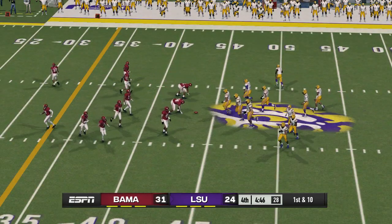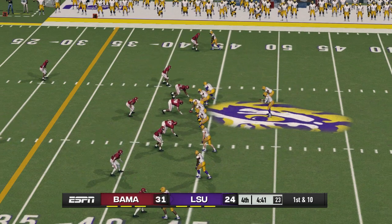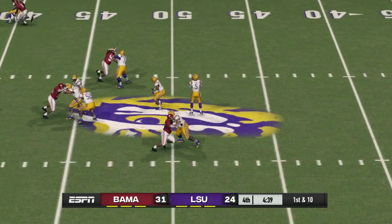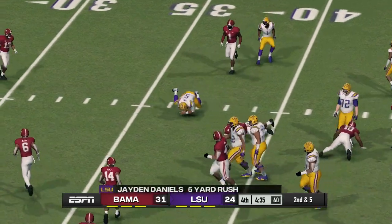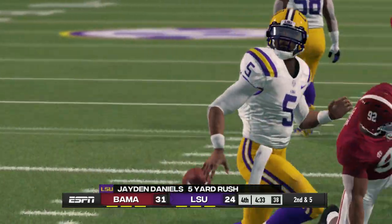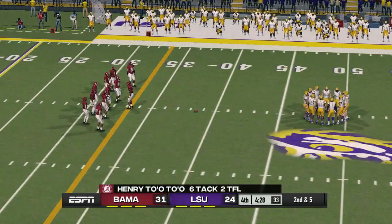From the 44-yard line, first down. He's on the run. Brought down at the 38. That brings him second and five.